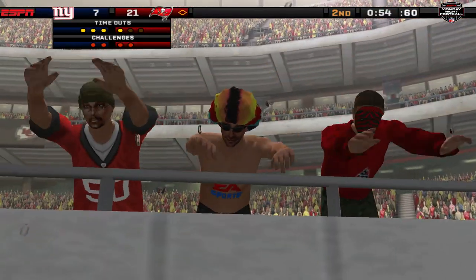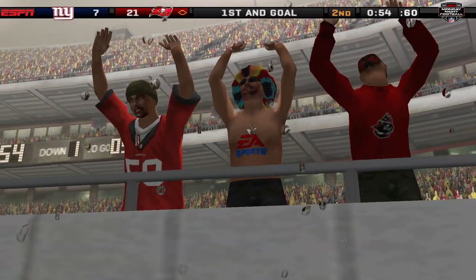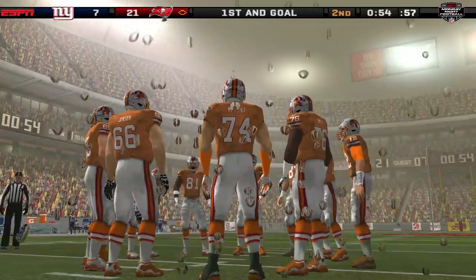Tom Brady is a guy who's always looking downfield. He never looks at the rush. He hangs in the pocket, and he makes a throw. He's a cool guy. He's a tough guy.